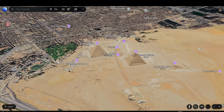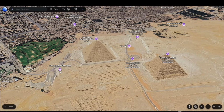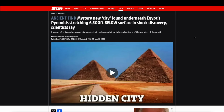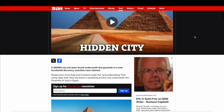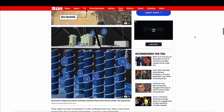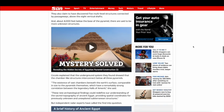These are one of the seven wonders of the world, and we've always been told that these were built with mere chisels and stones. It took dozens of years to build one pyramid. Now, out of nowhere, a mysterious new city has been found underneath the Egypt pyramid, stretching 6,500 feet below the surface in shock discovery, scientists say. Okay, wait just a minute. How did they build a city underneath these pyramids over a mile deep that contains 8 cylinders that are wrapped in some sort of coils without the aid of some kind of excavating tools and technology?